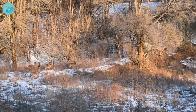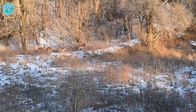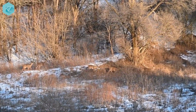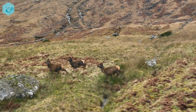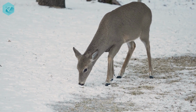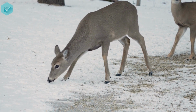Camouflage is a crucial survival strategy for deer. Their coats blend seamlessly with their natural surroundings, making it difficult for predators to spot them. In summer, their reddish-brown hues match the forest floor, while in winter, their fur becomes thick and snowy white, helping them blend into the snowy landscapes.